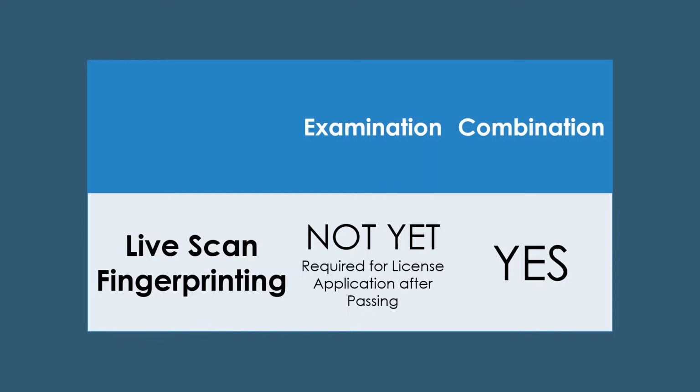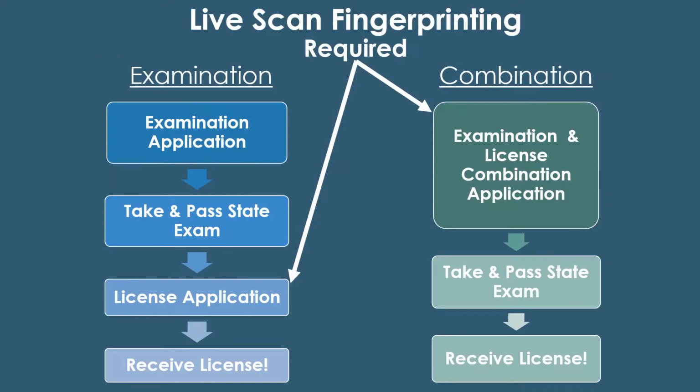So let's kind of talk about it. The examination application route, it's kind of a pay-as-you-go, but it does take a little bit longer of overall process. So you have your examination application, you get approved for that, you take and pass the state exam, and then you submit for the license application. And that's when you do your live scan fingerprinting, and then once that's approved, you'll receive your license.